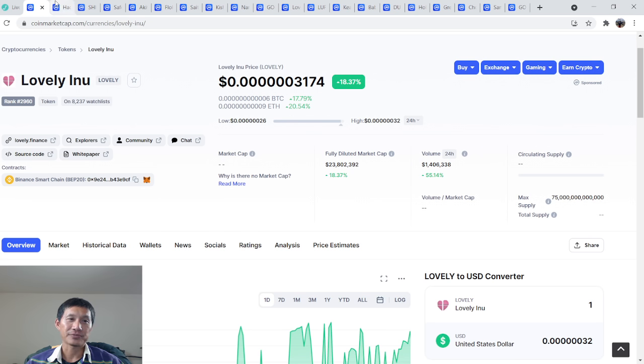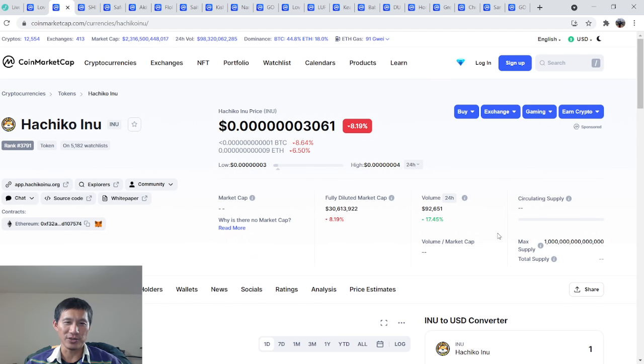Then you have Hakaidu Inu. I have no idea what this is either. Probably just follow their social media. The max supply is just like Shiba Inu at 1 quadrillion. But the fully diluted market cap is only 30 million. We don't really know what the market cap is, and there's no volume. So the thing is, I definitely would not buy a lot of this. If someone purchases like $2,000 or $3,000 of this at once, it could easily shoot the price up. So look for these whale movements.